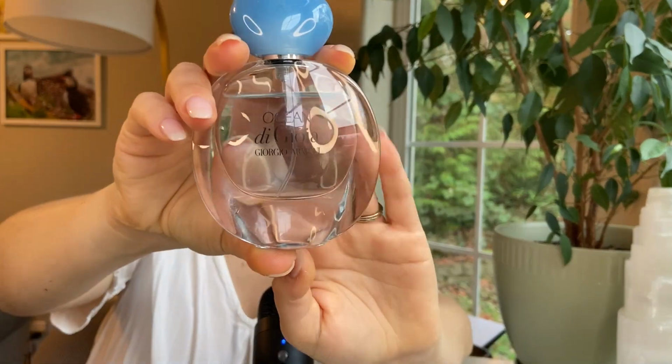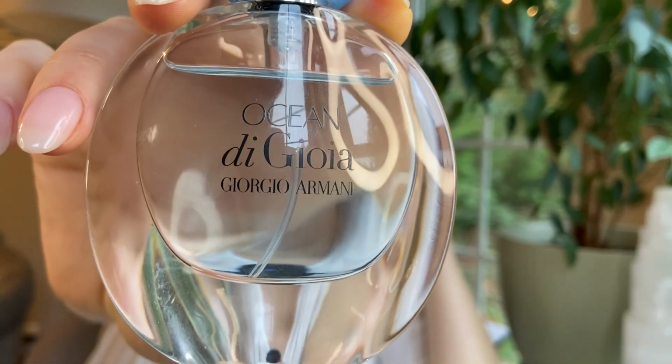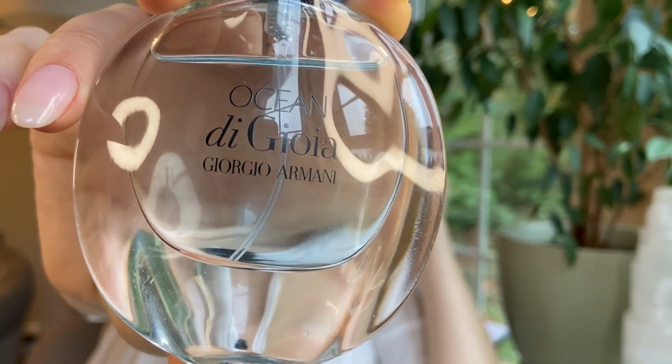Okay, next, this fragrance is pretty popular, I believe. This is called Ocean de Gioia, and it's by the brand Giorgio Armani. I love, love, love these bottles in the De Gioia line. So pretty. I love this color blue. Blue is my favorite color. I don't know if I could tell you a particular hue that is my favorite, but it might be something like this.